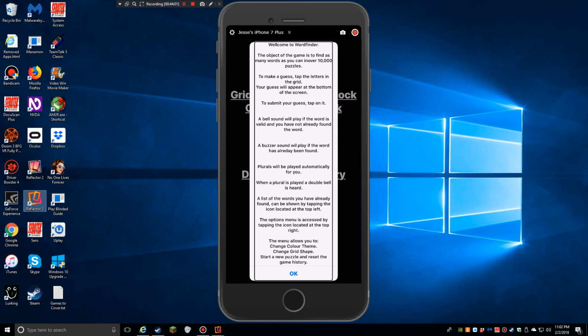Welcome to WordFinder. The object of the game is to find as many words as you can in over 10,000 puzzles. To make a guess, tap the letters in the grid. Your guess will appear at the bottom of the screen. To submit your guess, tap on it. A bell sound will play if the word is valid and you have not already found the word. A buzzer sound will play if the word has already been found.